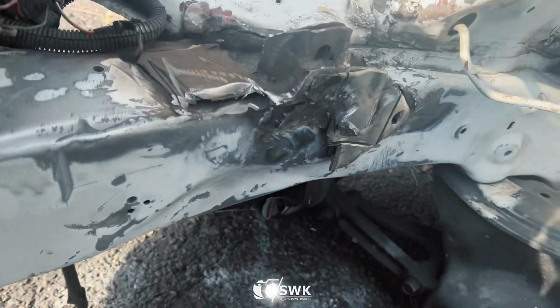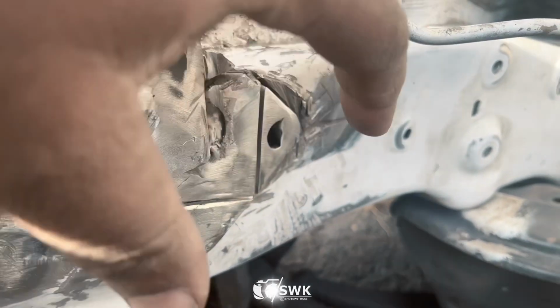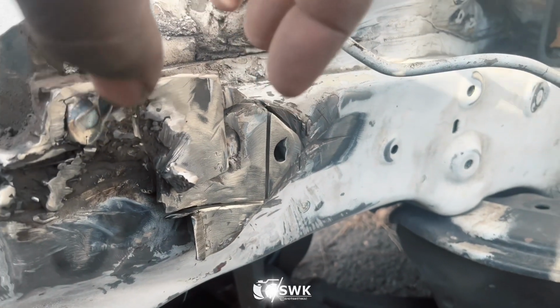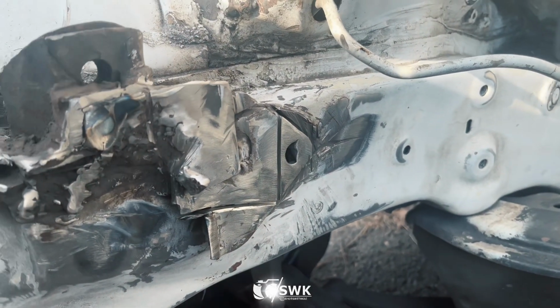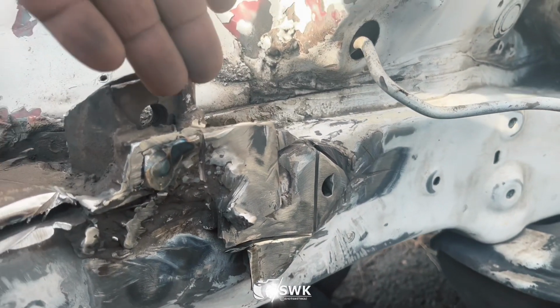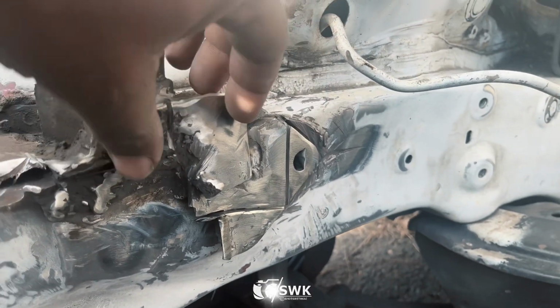So I got this side halfway off. This side right here is kind of hectic because it's extremely thick, and I'm gonna have to get at least maybe 5 or 6 packs of discs to even get most of this off, because this right here is pretty thick over here. It's pretty heavy.